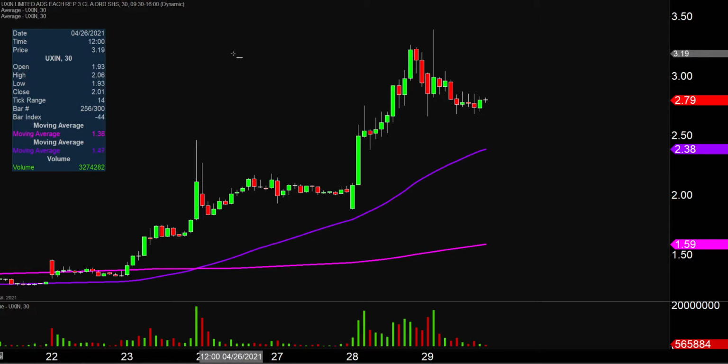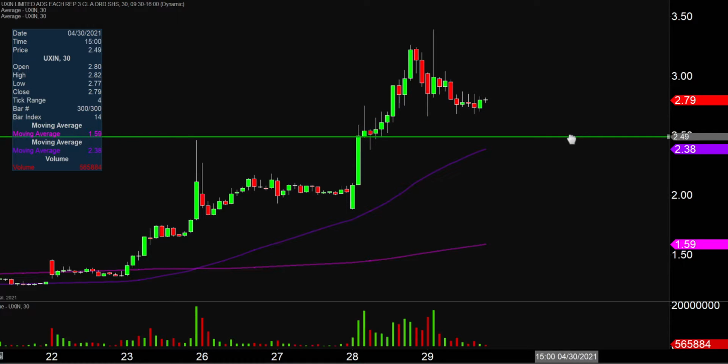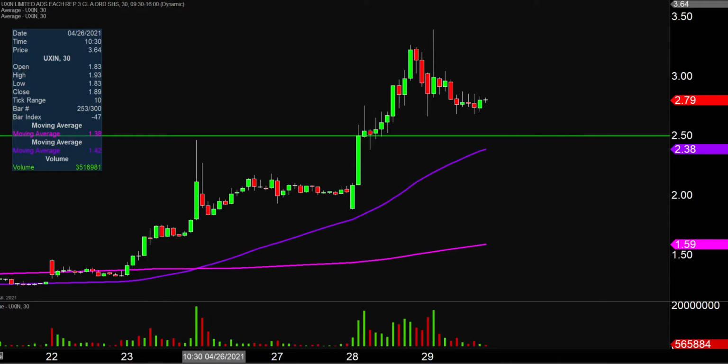So as far as areas of support are concerned, keep an eye on $2.50. And I'm not saying that this is what's going to occur, but just for explanation's sake, let's say the price comes down here to 250, behaves in that manner, then starts to curl back upwards.